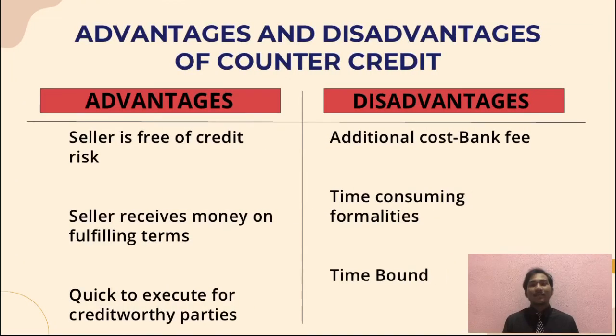Advantages and disadvantages of letter of credit. The first advantage is the seller is free of credit risk. A letter of credit is safer for the seller or exporter in case the buyer or importer goes bankrupt, since the creditworthiness of the importer is transferred to the issuing bank. It is the bank's obligation to pay the amount as agreed in the letter of credit. Thus, a letter of credit insulates the exporter from the importer's business risk.